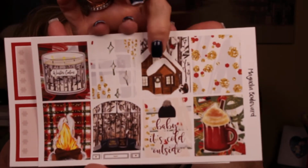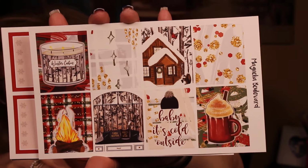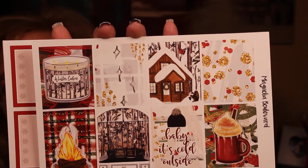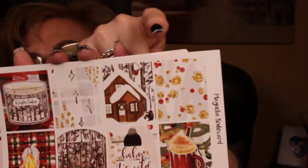But it says, baby, it's cold outside, and it's got winter candles and fire in the fireplaces and a little couch in front of a big picture window and, look at this, a little cabin covered in snow. It's just beautiful pictures, beautiful, vibrant color. It could go for Christmas because it's "Baby, It's Cold Outside," you know, that song. But at the same time, it doesn't have to. Again, there's nothing truly Christmassy about it. There's some glitter, but they're not actual Christmas balls. It's just glitter.